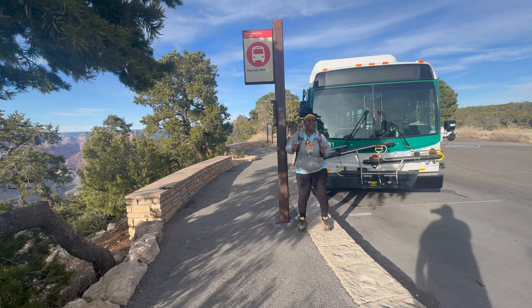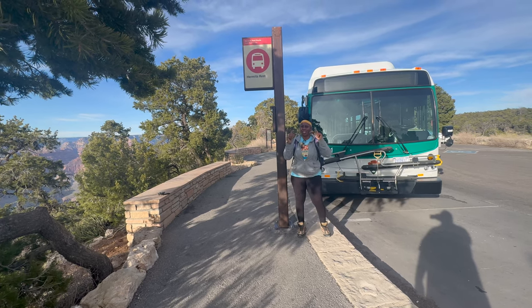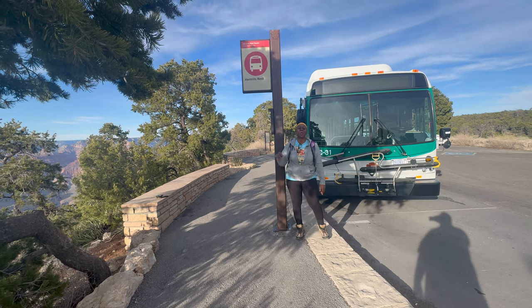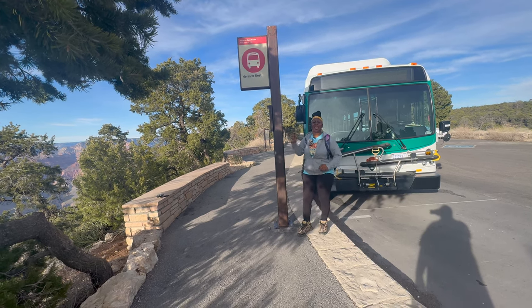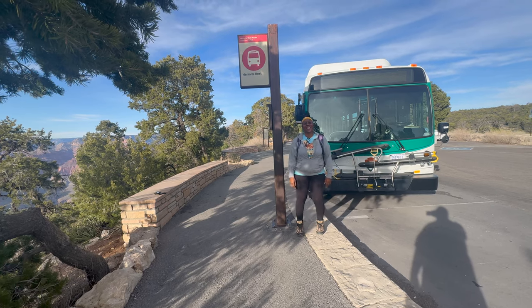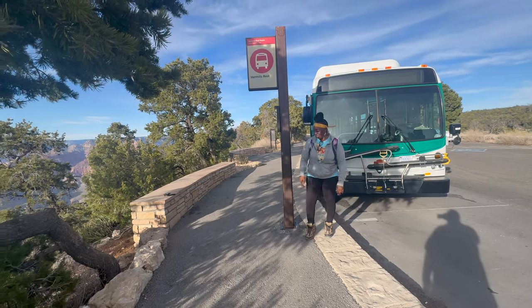All right, Shug, we are at our last stop. So that's why we're excited. It is rest time. Okay, but we are here at Hermit Falls, stop number nine. Numero nueve. All right, let's go check this one out. This is the last one.